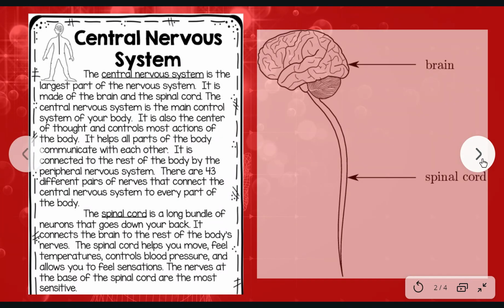The central nervous system. The central nervous system is the largest part of the nervous system. It is made of the brain and the spinal cord. The central nervous system is the main control system of your body. It is also the center of thought and controls most actions of the body. It helps all parts of the body communicate with each other. It is connected to the rest of the body by the peripheral nervous system. There are 43 different pairs of nerves that connect the central nervous system to every part of the body.